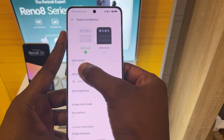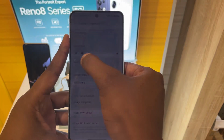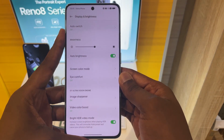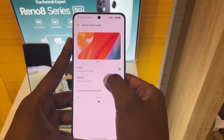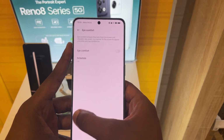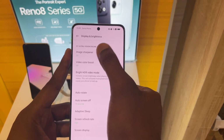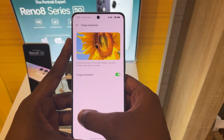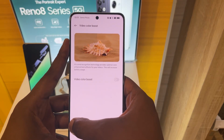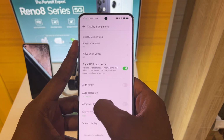This is backed up by some of the best display settings. You have your usual dark mode toggle. You have a brightness slider with a peak brightness of 950 nits for comfortable outdoor usage. There's a screen color mode, of which I suggest Vivid as it's the best. There's an eye comfort setting for those who struggle with blue light. There's an image sharpener option which I recommend toggling on because it will give you crisp images while you're browsing. It also has a video color boost option which will give you great video quality while on YouTube and other social media.